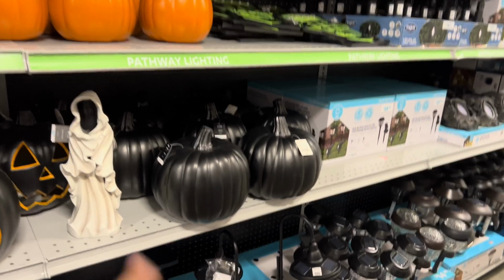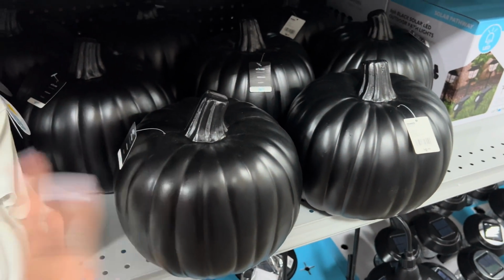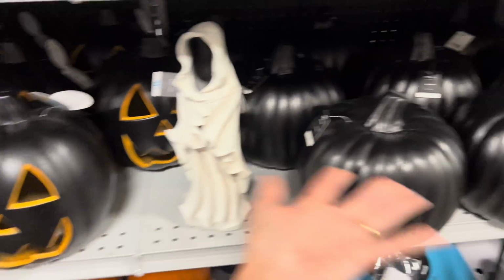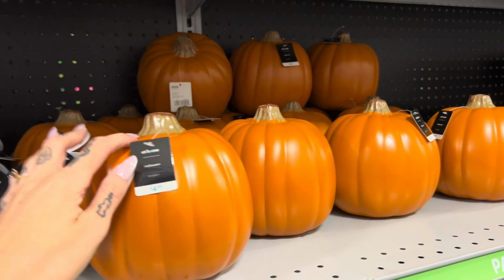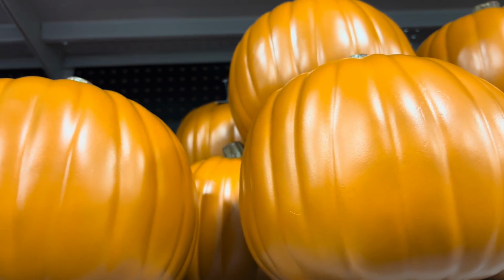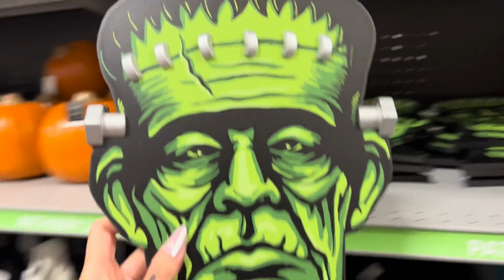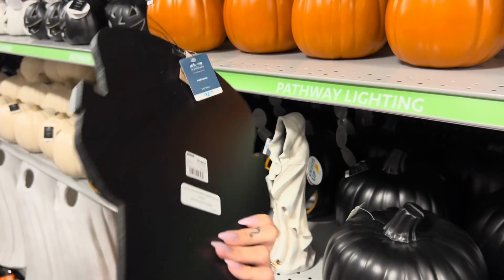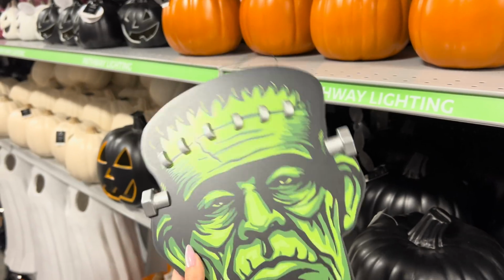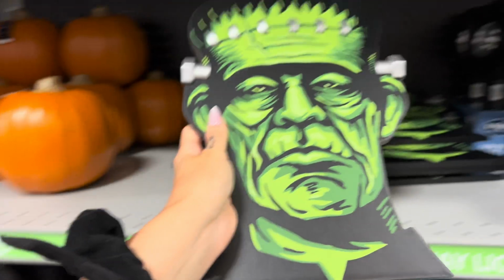So for like the carvable non-face pumpkins, there's a black one here, which I love too. You could see the trend here, which ones I really like, but that one's $10. There's this tiny one. This one is $5. And then they have like a medium-sized plain orange one for $10. Well, who do we have here? Frankenstein's monster. We totally picked this guy up last year on Halloween clearance, and he's hanging up in the spooky bathroom right now. He's $13.